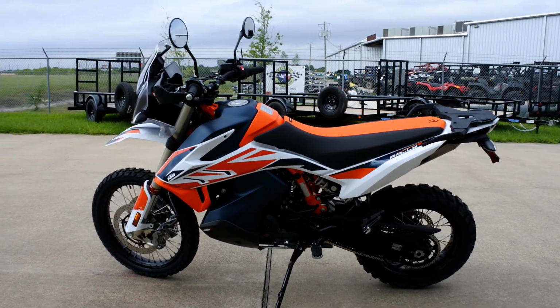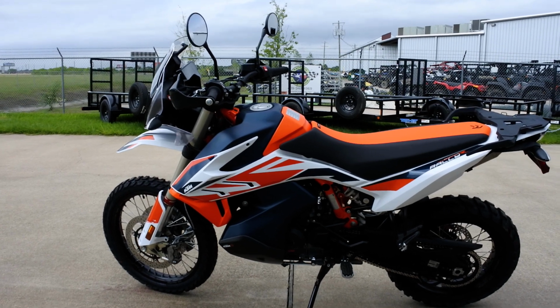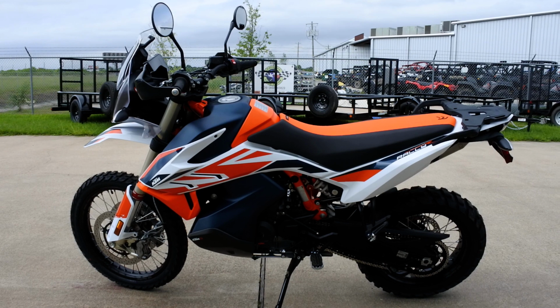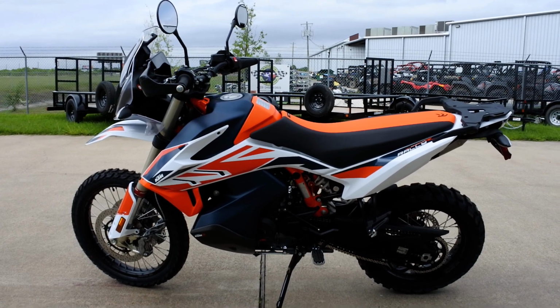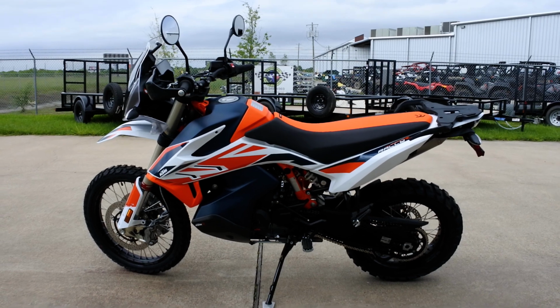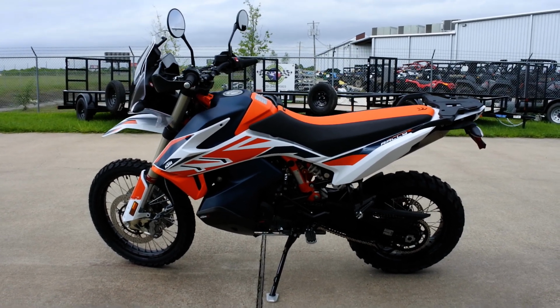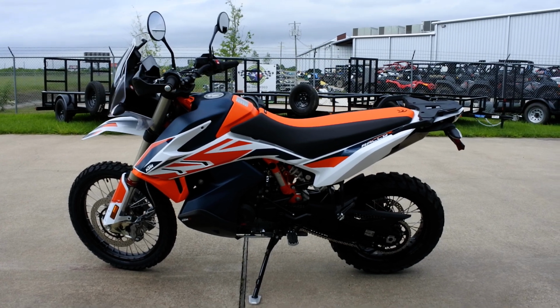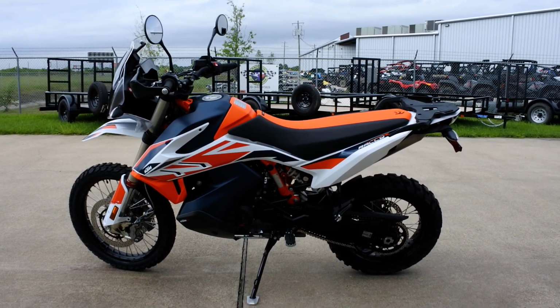So all bikes are different, and so you really have to look at what do I need, what do I want, versus what am I getting. But the 790 Adventure R sure seems to check a lot of those boxes for a lot of riders, because it is a very nice riding bike on road, plus has some really pretty great off-road capability as well.